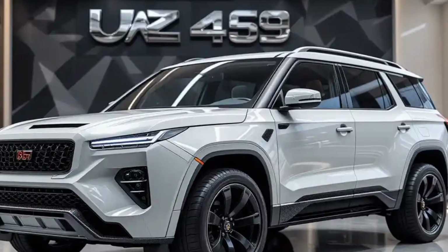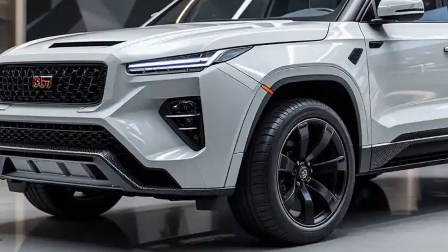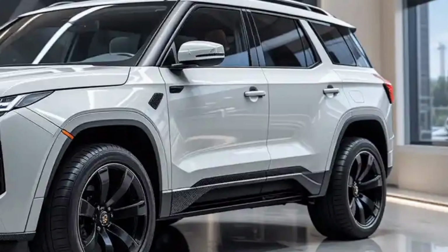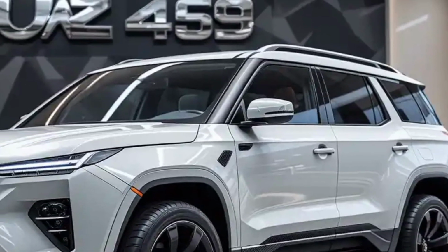Safety has also been greatly improved. The new UAZ includes airbags for both driver and passenger, electronic stability control, ABS, hill descent assist, and tire pressure monitoring. All of this ensures a safer drive, whether you're off-road or on the highway.